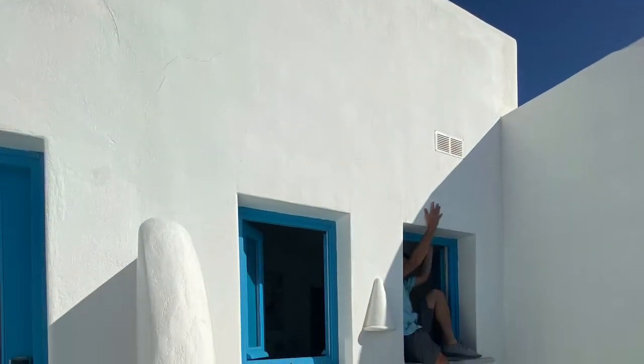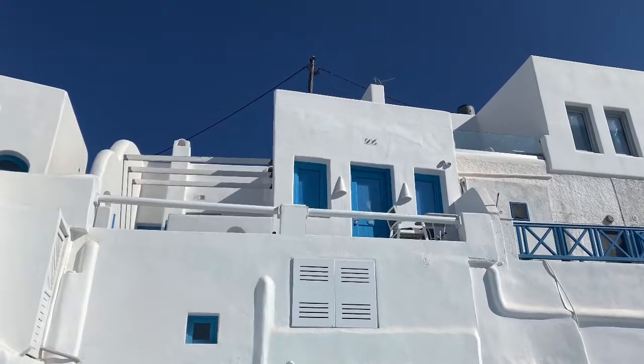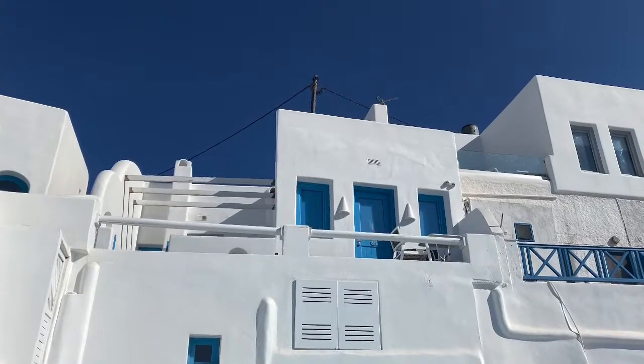You'll see my husband climbing through the window here. We had locked ourselves out our very first day, so luckily we left the windows open, so he was able to climb back in, grab our key, and then we headed off.